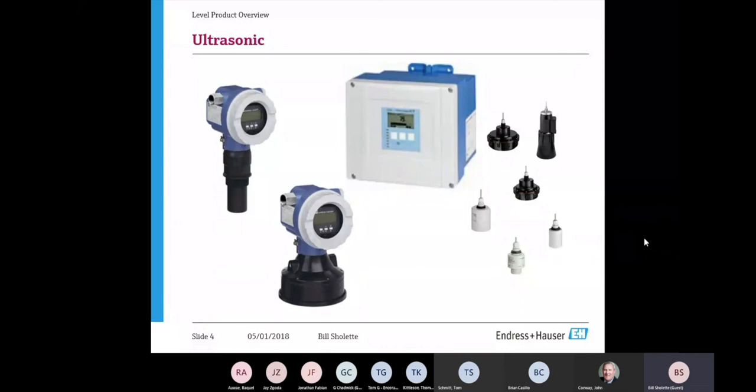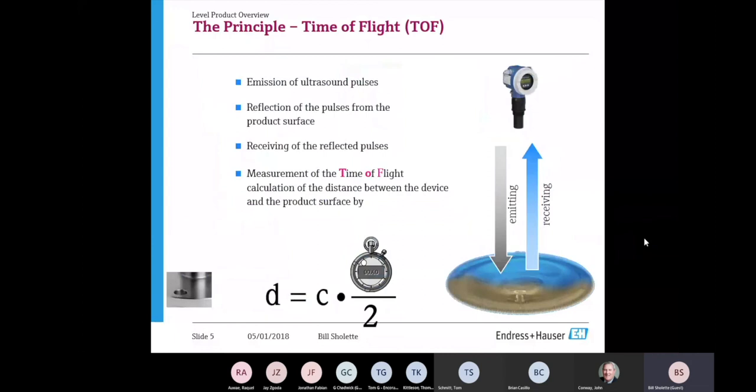Just looking at ultrasonic, just to explain this picture, there's basically two types. There's the integral type, which is the probe mounted directly to electronics, and then we have the remote versions, which is what you see on the right, where you have a control box, a transmitter, and then the remote transducer. But ultrasonic is what we call a time of flight technology. It's sending out an acoustic wave, sound energy, that travels to the surface of the material. When it hits the surface, the density of the surface causes it to reflect back again. And it comes back to the transducer. It measures the time it took to go down and back again, and time is equal to distance.